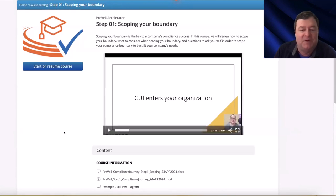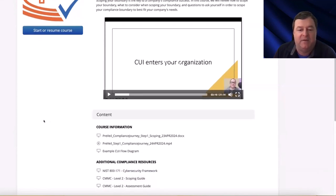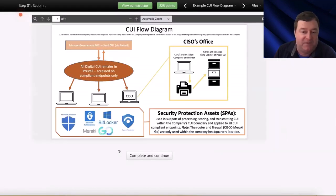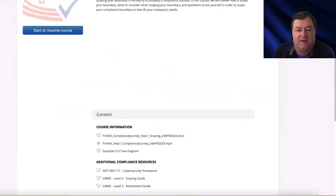All right, I'll pause there, but you can see the idea. We're really getting into explaining the concepts behind scoping and giving you example artifacts, like this flow diagram. This is Acme Corp's diagram. Acme Corp has this CUI flow and these commercial products that are integrated alongside their CUI enclave using PreVeil. This helps you understand where CUI flows in your organization, including a good example that's available to you.